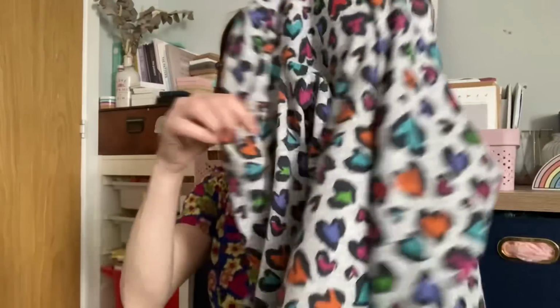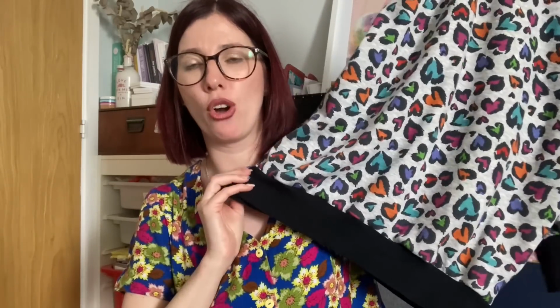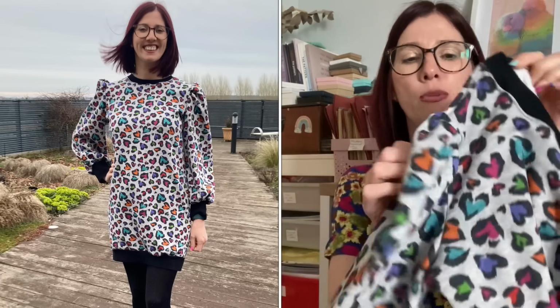Or you can just do a regular sleeve as well. And then it's quite a relaxed fit in terms of a jumper dress, and then you've got a band on the bottom. And this sweatshirting didn't have a huge amount of stretch, so that's why I went with some ribbing, but you could use the same fabric if it's got enough stretch. This fabric just didn't have enough stretch.